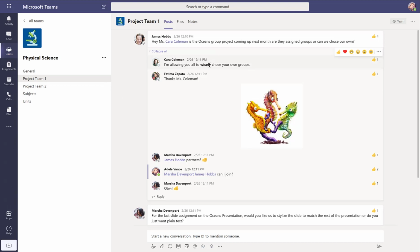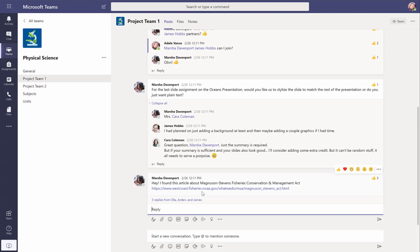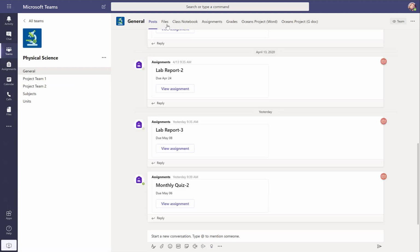They have rich text options like bolding and italics, as well as pictures, emojis where they can thumbs up one another, and they can also tag one another. Let's take a look at how they can collaborate in the class notebook.